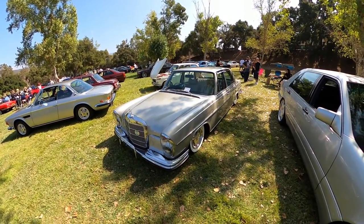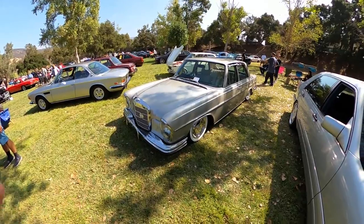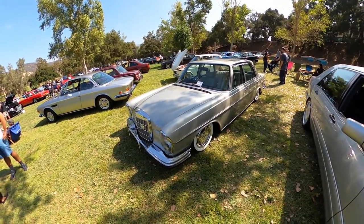One car I really love is this 280 SC. Now, we're in the Mercedes section, of course. That's why it's here. But the point is, the spec on it seems basic. It's silver with a tan interior. The more you look at this car, the more interesting it gets.